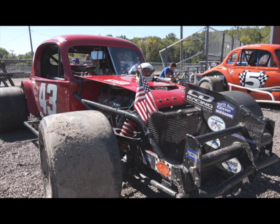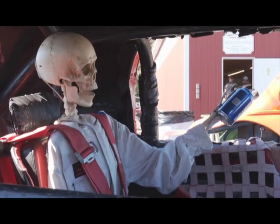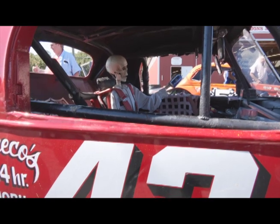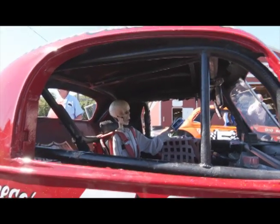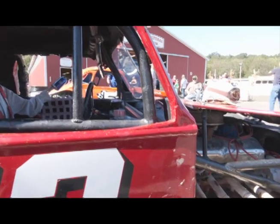And I believe this car originally was raced up in New York at Malta. And yeah, the race car guys are always having fun. Of course, being Halloween coming up, they didn't waste any time. And yeah, this 43 was looking good, let me tell you. Excellent example of a car in its day.